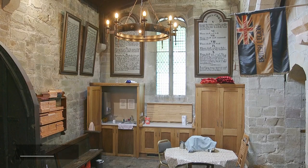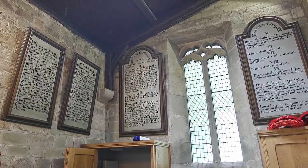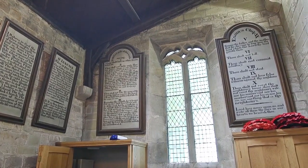Once the home of the font, the kitchen area took on its new role in 2002. Still in place above the kitchen are two large reminders of the Ten Commandments and two prayer boards, all from the 19th century.